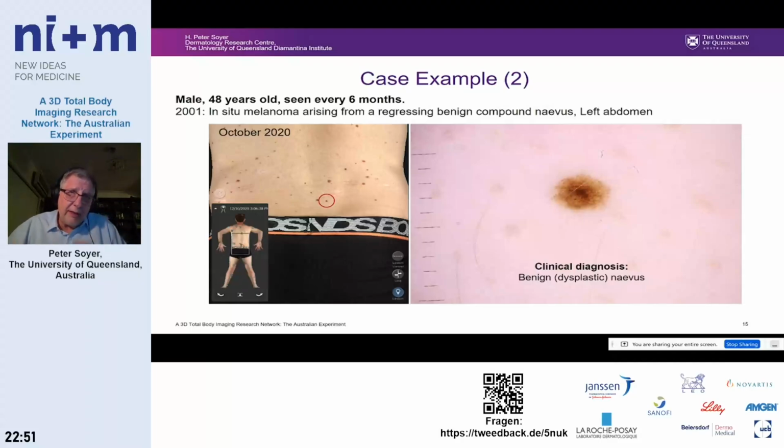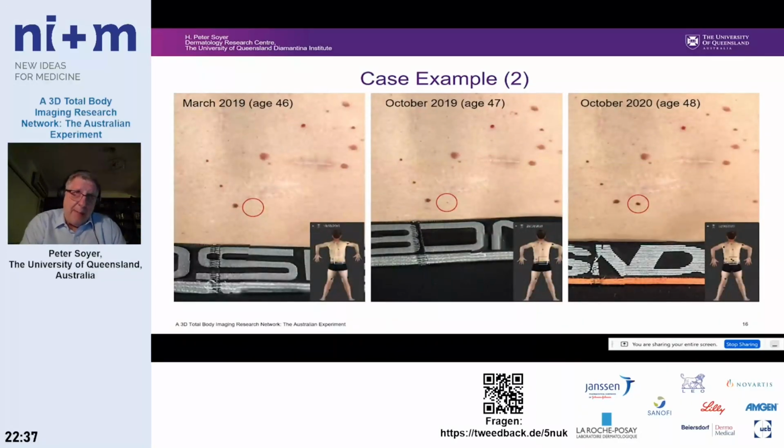And when I did then the lesion review with my younger colleagues, this lesion was brought to my attention. I was saying, what's the problem? This is absolutely benign nevus. For God's sake, maybe you like to call it benign dysplastic nevus. But then you will see with the total body images, you see quite clearly that this lesion is absolutely growing de novo. Yeah, in a gentleman at 46, there was 0 there.